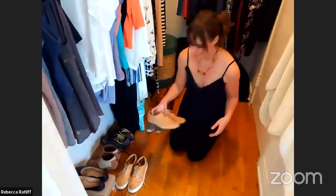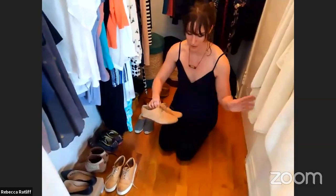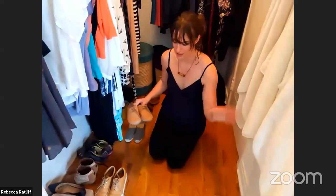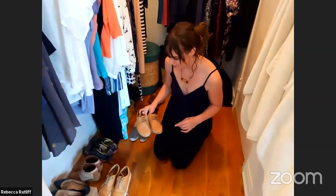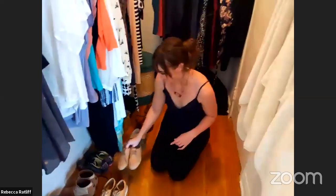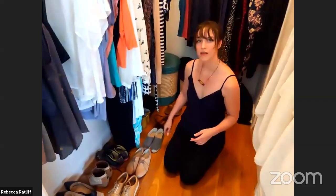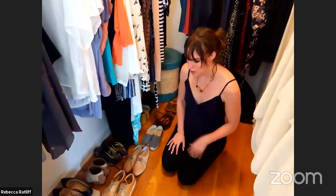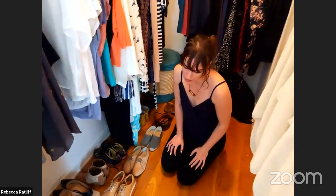So one of my favorites is Nisolo, and they have great collections for men and women. Sadly, there are fewer options for men within the ethical fashion space than there are for women, but this is one where that is not the case. So I've got 5 pairs of Nisolos. And Nisolo is a certified B Corp, which is kind of cool. Yeah, they do. All their shoemaking is in Peru. They also do some jewelry. I think that's in Kenya.